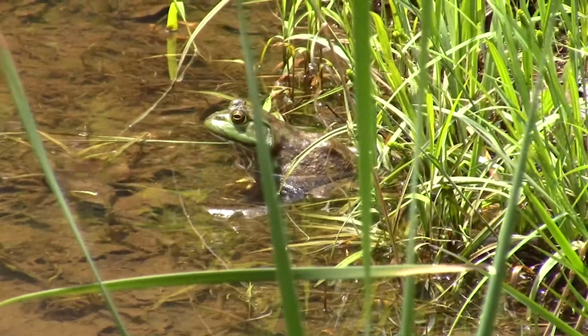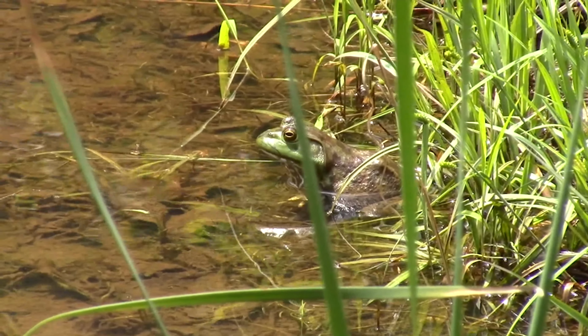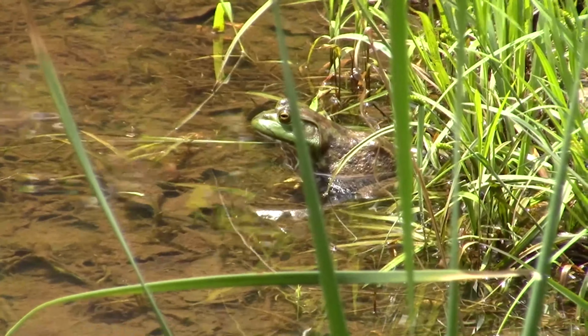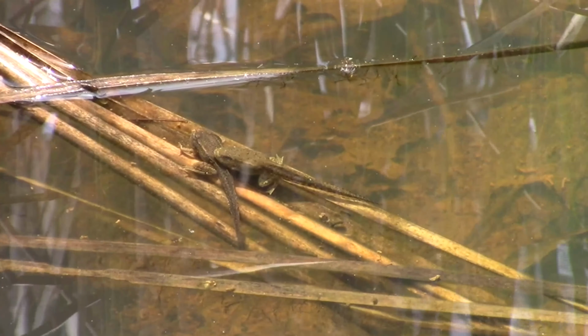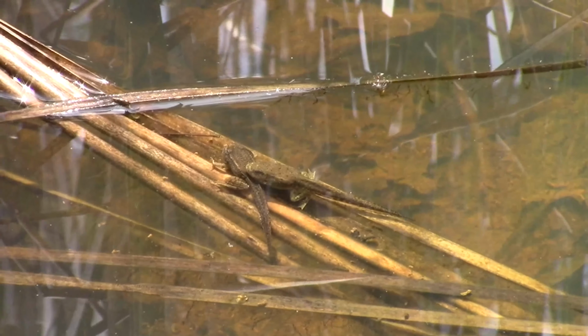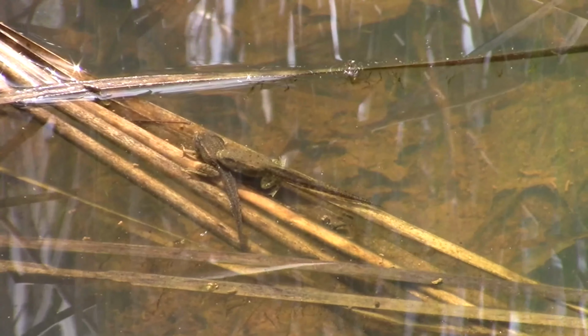Here is a big old bullfrog hanging out here by the edge of the pond. Our bullfrog tadpoles are starting to gain legs. Next off, they will be losing their tails before they come out onto land. How exciting.